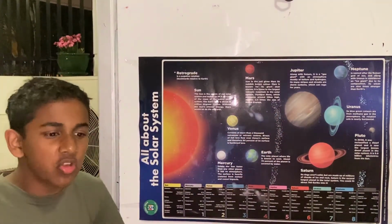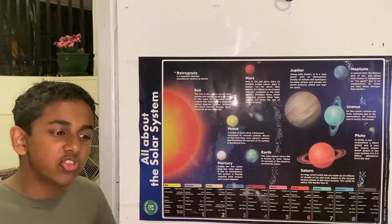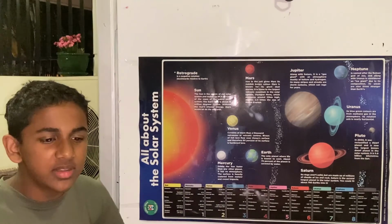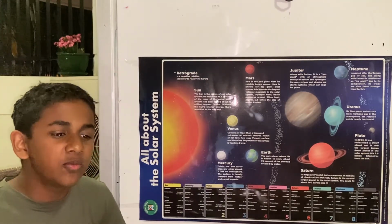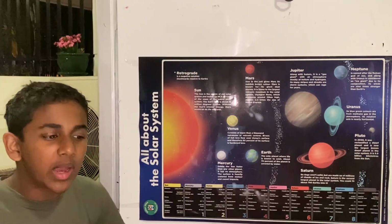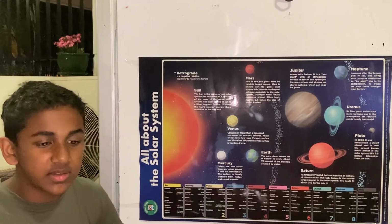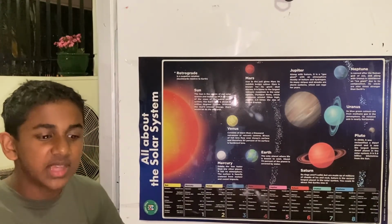Orbiting the terrestrial and Jovian planets is the asteroid belt, which is a flat bit of rocky objects full of remnants from the solar system's formation, which range from microscopic dust particles to the largest dwarf planet, Ceres, which is about the same size as Texas.